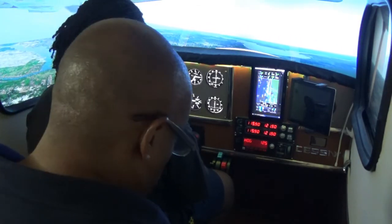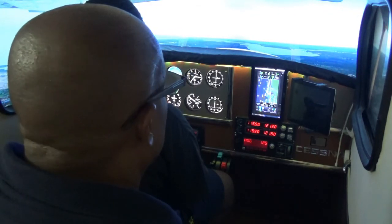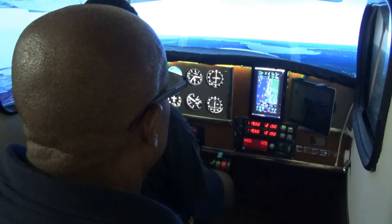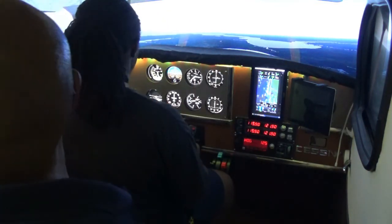Turn the darkness a little bit. Cruise speed reached. We're going to get it going in just a minute. See where the runway is? Can you see it? Okay, good. That's where we want to go, man.